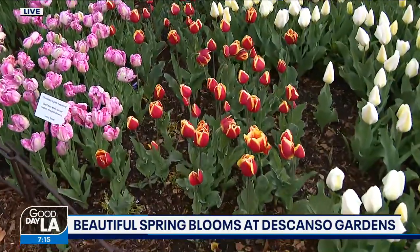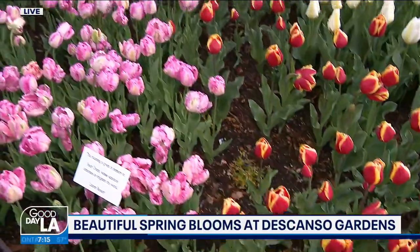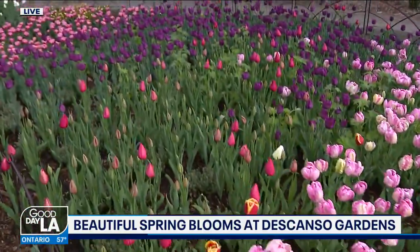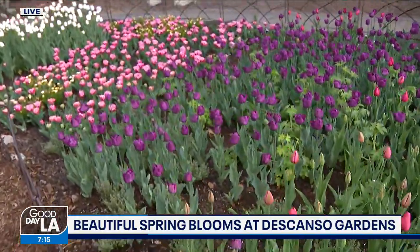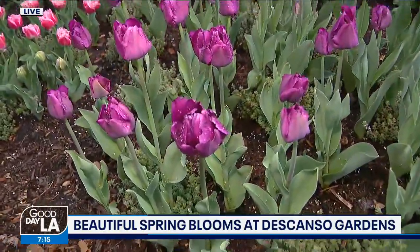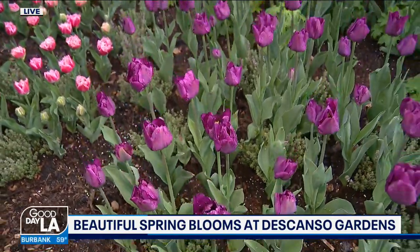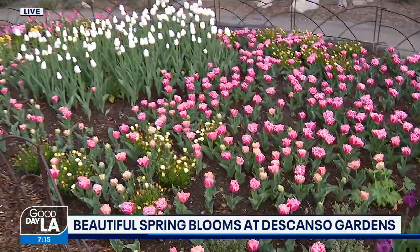Yeah, it is really a labor of love here at Descanso Gardens. Bringing in Jennifer here with Descanso to tell us a little bit more about this. 30,000 tulips now in full bloom here at Descanso. I know it sounds like an awful lot, and it is. So starting in January, our staff and volunteers work really hard to get these in the ground in about 2 days. And then the tulips take a couple months, and then they bloom, and they only last a few weeks. So it really is a labor of love.